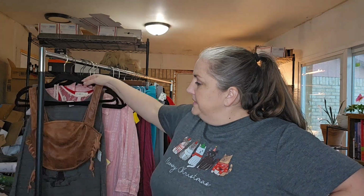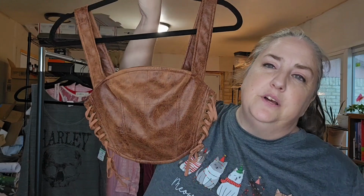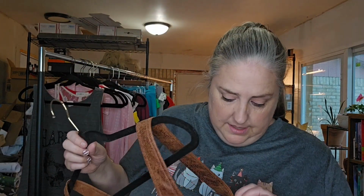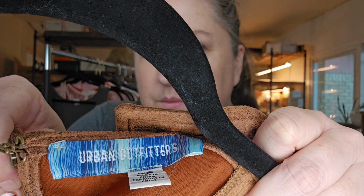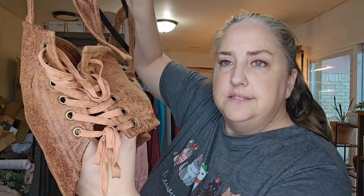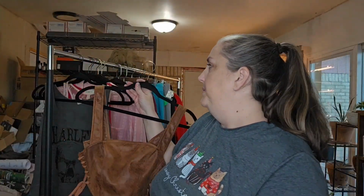So I'm going to share with you guys every item individually and what it looks like. This first one, I wasn't sure if my daughter would want it, so I picked it up. She did not like it at all, so I'm going to go ahead and post it. This is by Urban Outfitters, and it's just a cute little cropped top. I don't know if I can show you the label. Oh goodness, it really doesn't want to come up. So here's the label, Urban Outfitters. It's an extra small, and it's just this little faux leather. It has lace sides, as you can see here, and this cute little zipper on the back. It's just like a little crop top, kind of like a corset in a way.